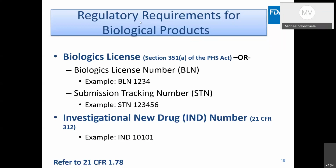The biologics license number will be the number issued by the FDA to the manufacturer. So this is the foreign manufacturer of the biological products. The submission tracking number is the number issued by us for the licensed biological product identified in the entry. The submission tracking number is associated with the manufacturer of any specific product. So we compare that information with the documents, and depending on if we do an exam, to make sure it is what it's supposed to be.